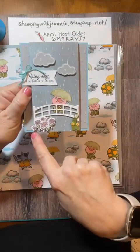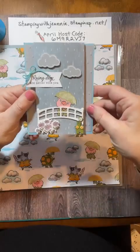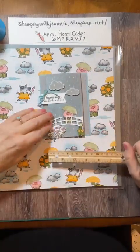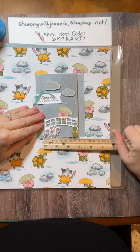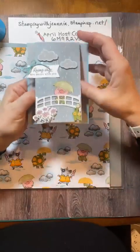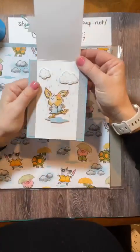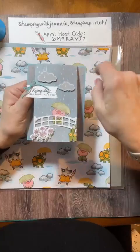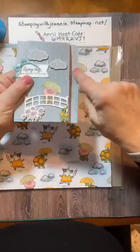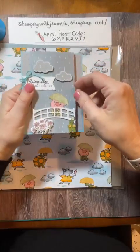This is a, what is it? 3.5 inches? I believe it's 3.5 inches. Brought my ruler just to measure. 3 inches. So it's 3 inches by 11 inches right there. This is thick, basic white cardstock, and I just scored it in half at 5.5, but I have a narrower piece. And of course, we have our cute raindrops folder, which you're gonna see in just a second.